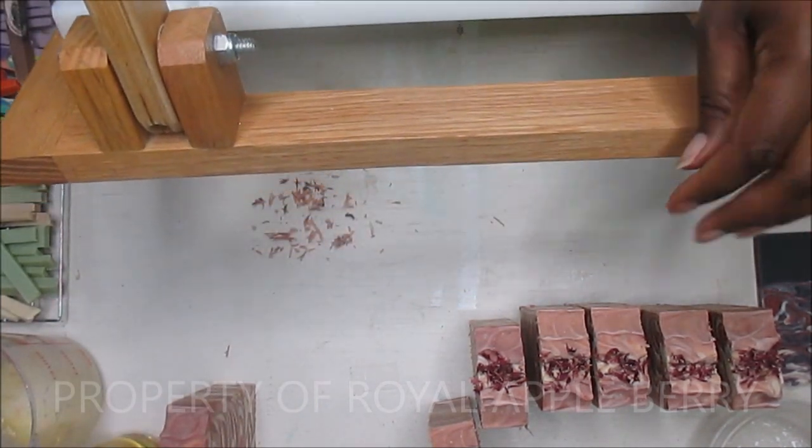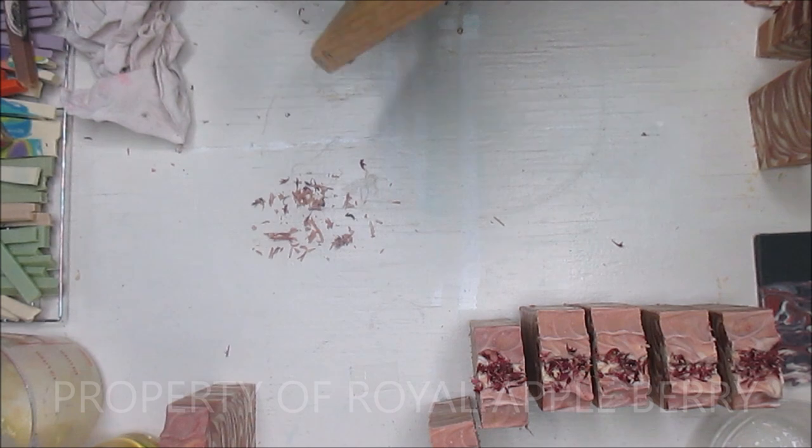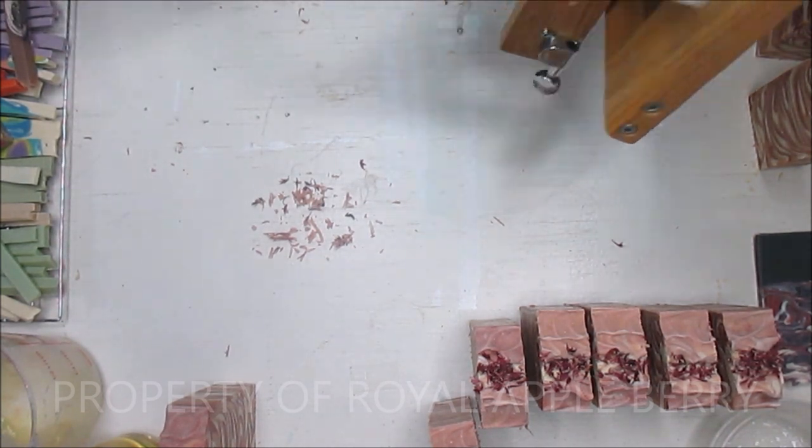So, me and my loopiness, we are going to take off and do some more soap stuff. Try to organize this a little bit, you know what I mean?